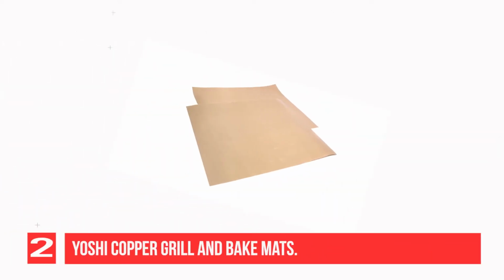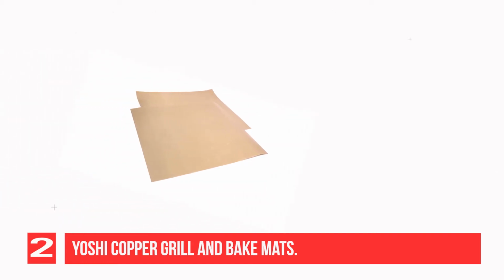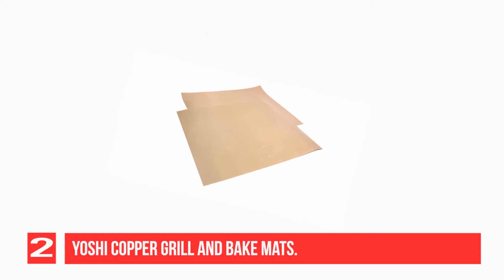Recommendation number 2. Yoshi Copper Grill and Bake Mats. The most famous as seen on TV Yoshi Copper Grill Mats and Bake Mat acquires number 2 position on our list. What makes this brand so popular? Let us find out. The major feature of using this sheet is it can be used for both grilling and baking. Which means one sheet can be used several times for 2 different purposes.